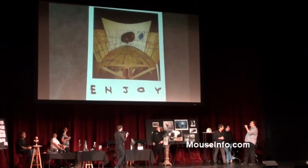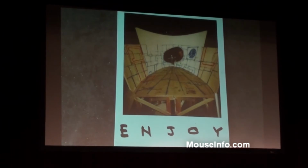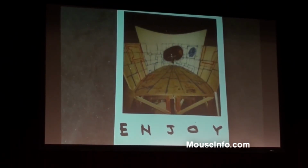Oh, yeah. This is one of those cardboard mock-ups. This is actually the set. This is the scientist lab set. It's a very forced perspective set, and you can see there's someone's head peeking in. And this is how it starts. It starts with just plywood and stuff you buy at Home Depot.